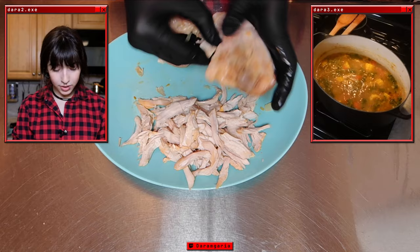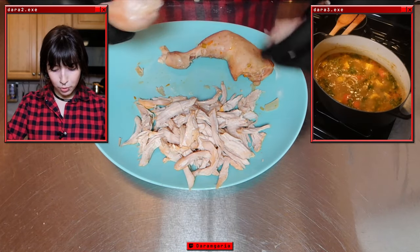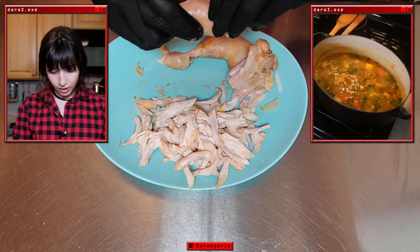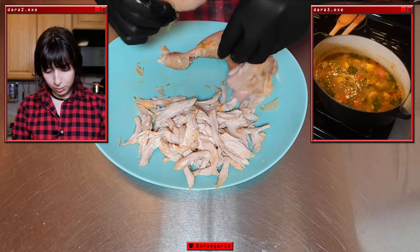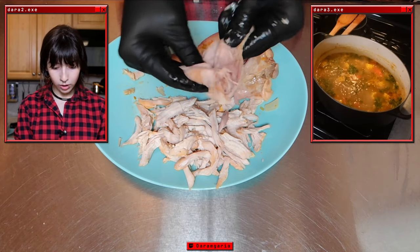That's a little scrap of meat instead. So let's go ahead and get all that chicken skin off, guys. In fact, it might be easier if I first break it into a leg and a thigh separately. And then I can probably peel off the chicken. Okay, so let's go ahead and get the rest of the meat off.